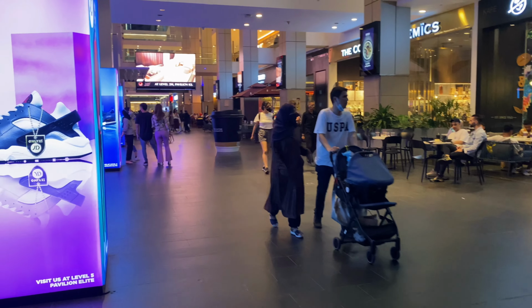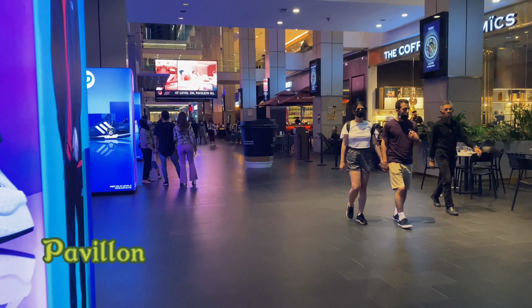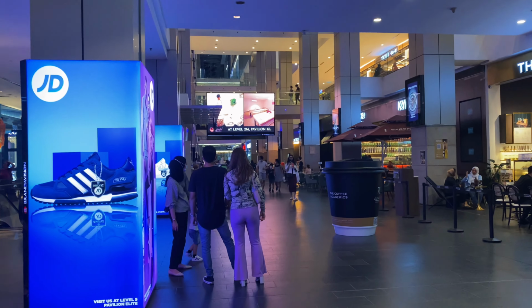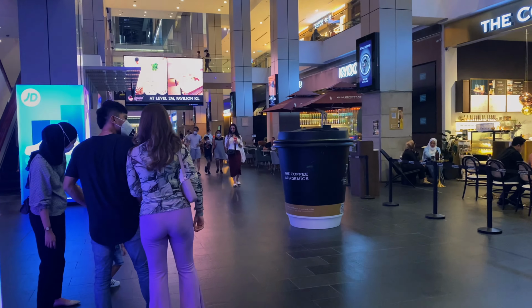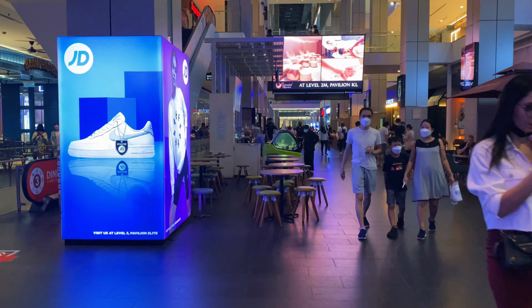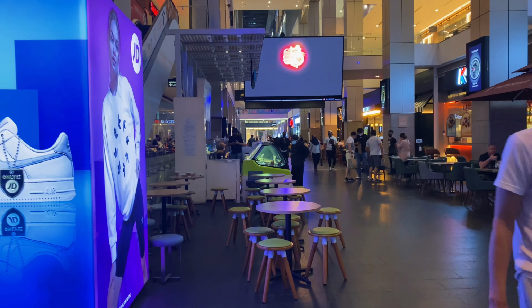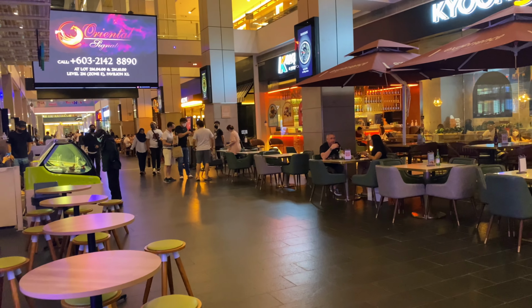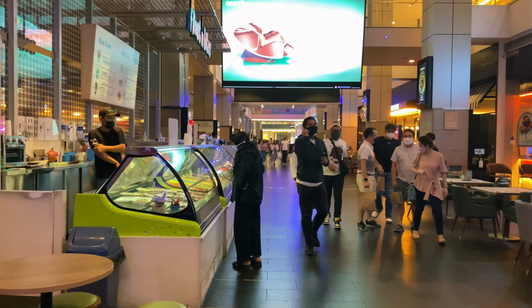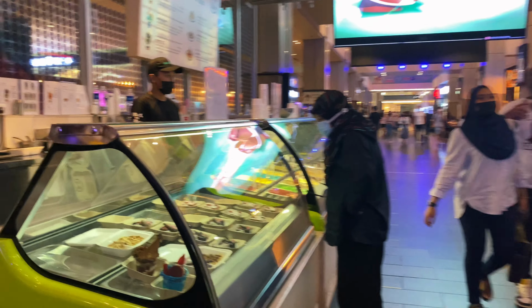For right now, we are inside Pavilion Kuala Lumpur. It's a shopping center situated in the Bukit Bintang district in Kuala Lumpur, Malaysia. Pavilion Kuala Lumpur was built on the former site of Bukit Bintang Girls School, the oldest school in Kuala Lumpur, which was moved to Cheras as Sekolah Seri Bintang Utara in 2000.